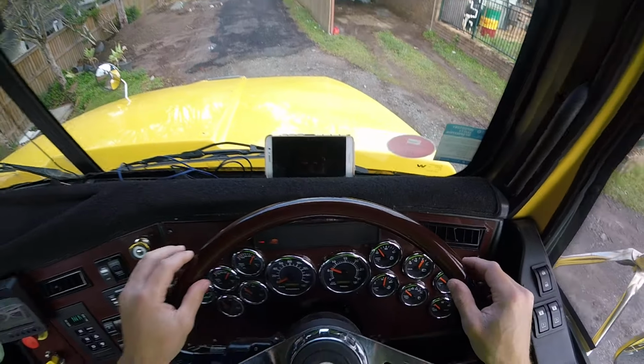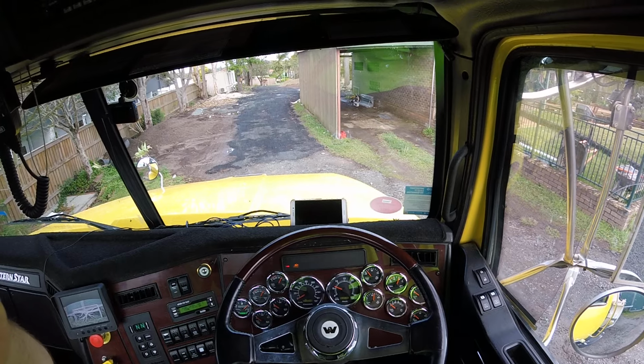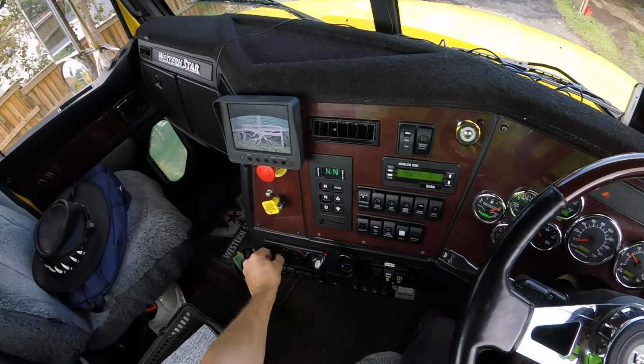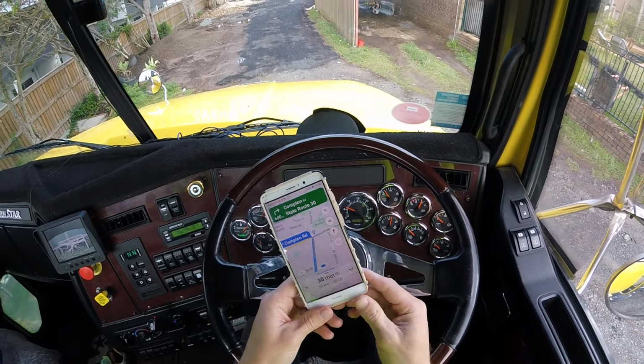You guys can see. Beautiful. Let's get out of here. Very humid, tropical weather, very muddy and humid today.